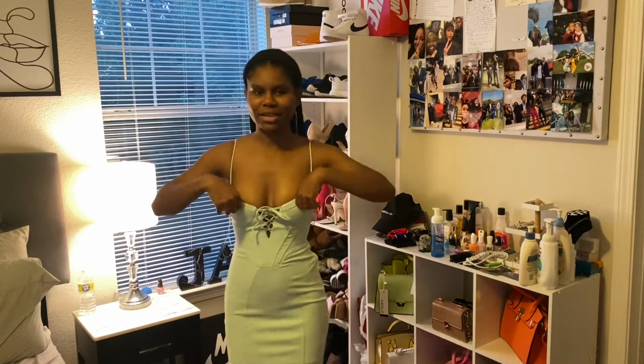I hope you guys can really see the details on it. I will definitely get it. It was originally $50, and it went down to $15. But she is so cute, and I am genuinely in love with it.